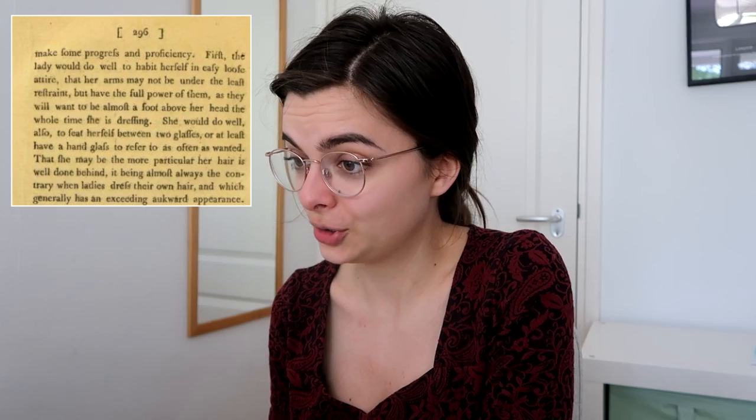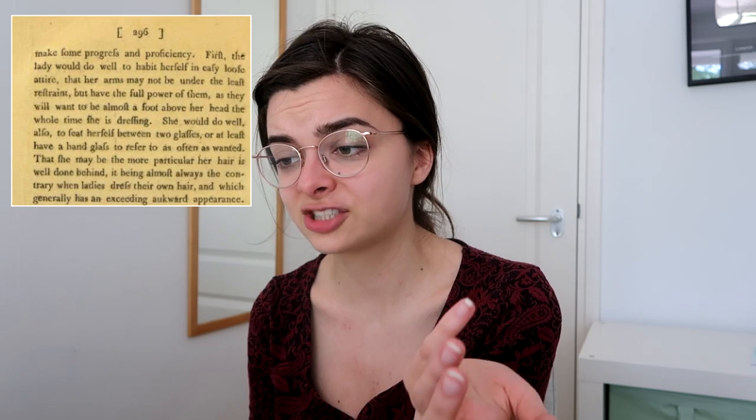Don't do it, but if you're stubborn, then it's probably gonna suck. That is pretty much the gist of the whole do your own hair portion of the book. He pretty much says, just follow the instructions that I gave for dressing another person's hair, and you're gonna do it badly. She would do well, also, to seat herself between two glasses, or at least have a hand glass to refer to as often as wanted. You wanna, you know, check if your hair looks good from the back. It being almost always the contrary when ladies dress their own hair, and which generally has an exceeding awkward appearance.